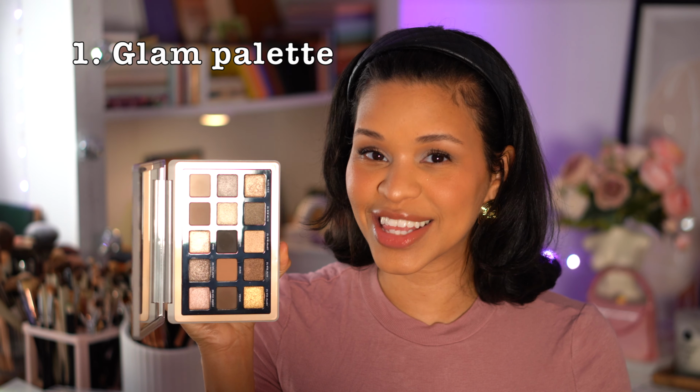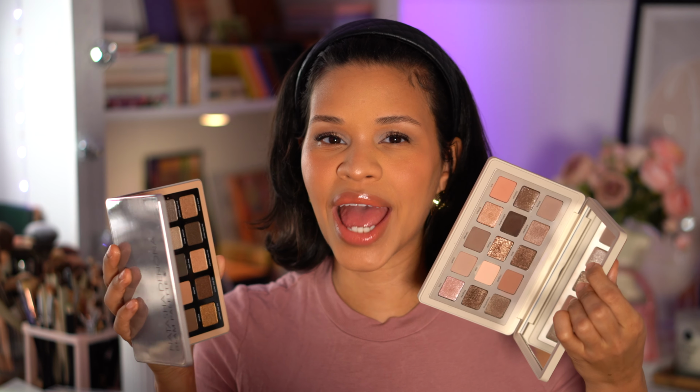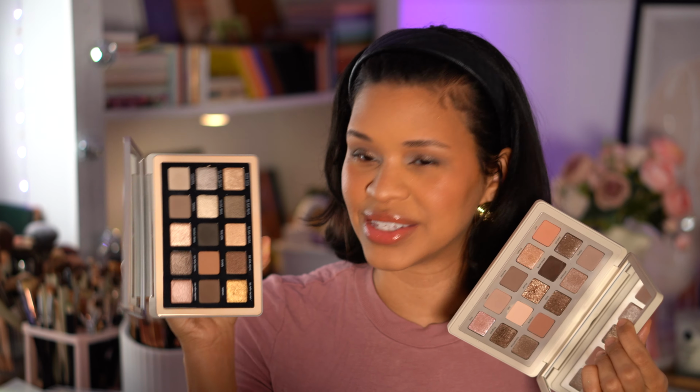Now, look at this beauty. And the main reason why I picked this one as my number one is because I held them up side by side and I said which one has everything that I would need. And this one, although it has stunning beautiful colors, it does not give me the depth that this one gives me.